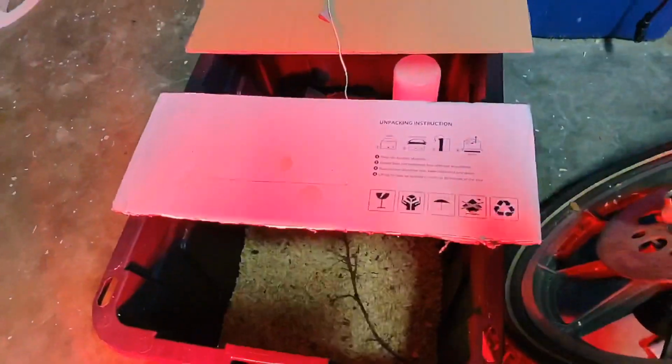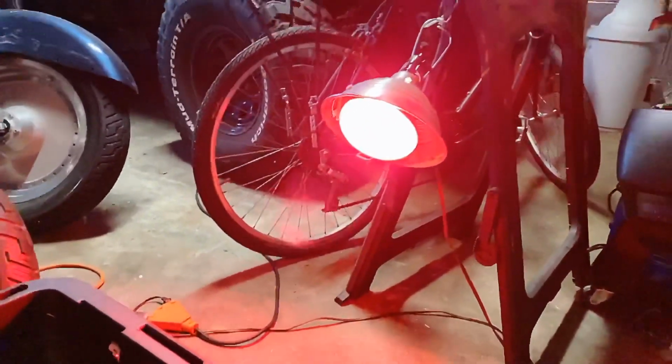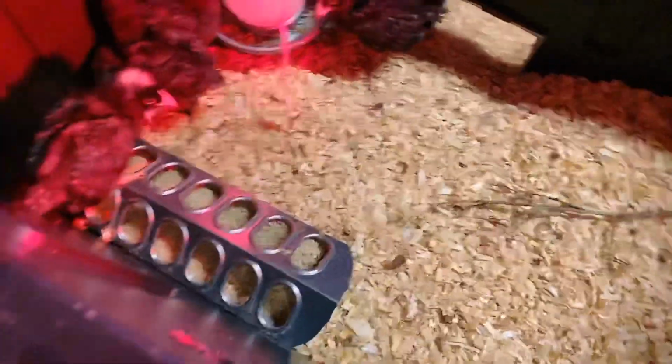So let me show you guys my chickens. They're so cute. We have the chickens for food. They're not pets, okay guys? So here they are, right here. As you can see, I have a light for them. See, that's the light, so they stay warm. These are my chickens. Look, you guys see them? They're a lot bigger now than when we got them.